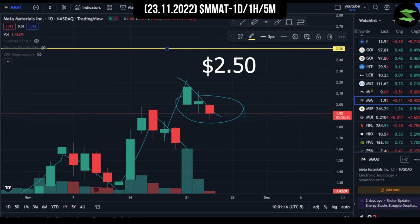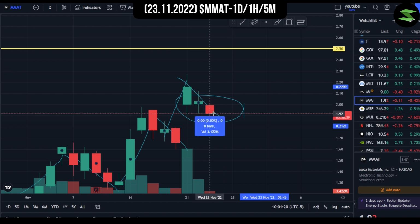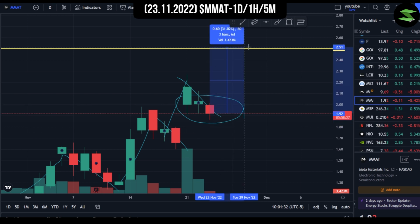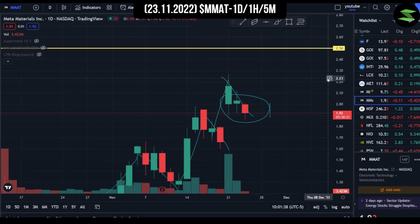So if I were to buy over here, let's say I was about to buy at $1.9, my stop loss would probably be somewhere around 1.7, or rather 1.75 for that matter. So that would be pretty much 9%. And my target, of course, 2.5. So that's pretty much 30%. So that's a 1 to 3 ratio trade. Very great risk to reward ratio.